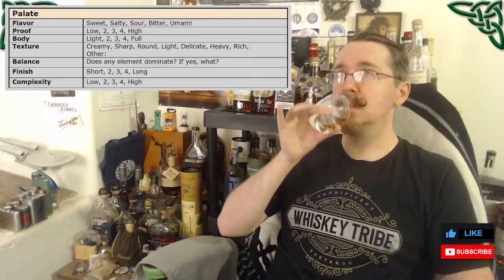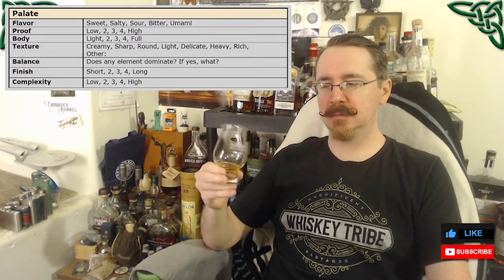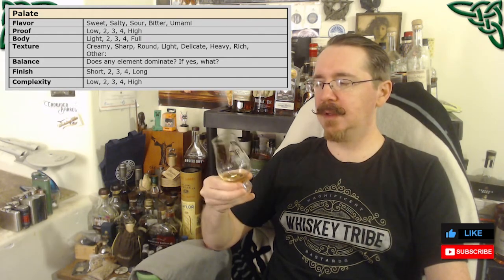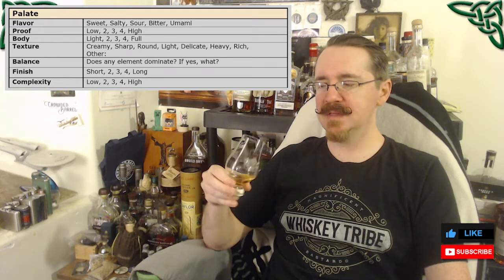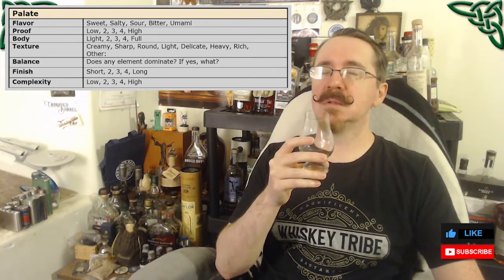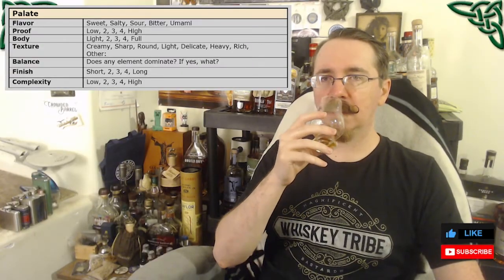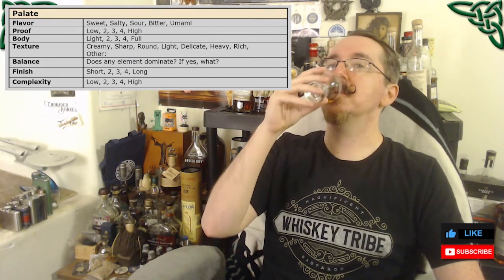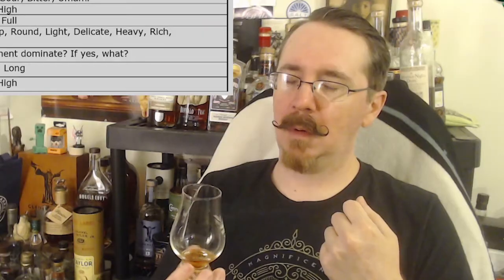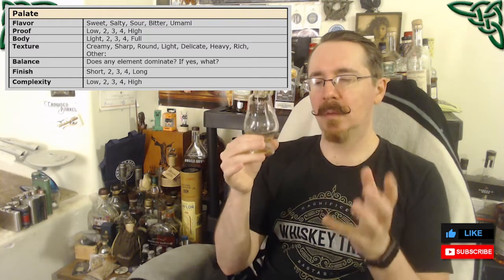Palate phase 2. Oh, it's so good. Very few whiskeys have I got like this and just fanboyed so hard. Again, admittedly, I had this already. I know I like it. This is more of a tasting experience. Flavor is sweet. So sweet. Proof 3. That is 50%, 100 proof. The body of this is at least 4. Oh yeah. It lingers. It coats your entire mouth. Oh, so good.